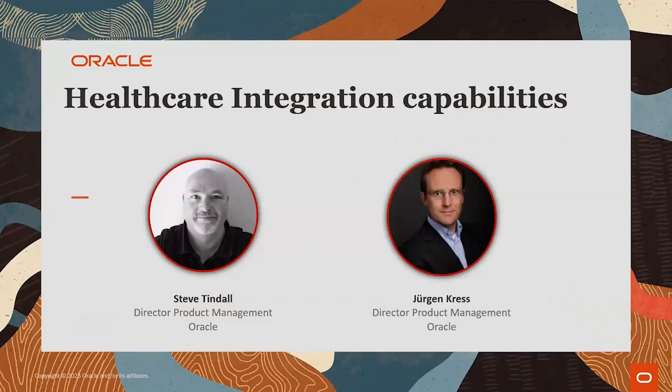In today's presentations, Steve Tindall will update us on the latest functionality for the healthcare industry and how to connect services with Oracle integration. SaaS services like ERP, HCM, and CX need to be connected. Oracle integration offers certified adapters and pre-built connectivity. Objective of the call is to choose an enterprise integration platform for the healthcare industry.